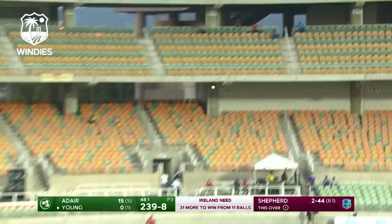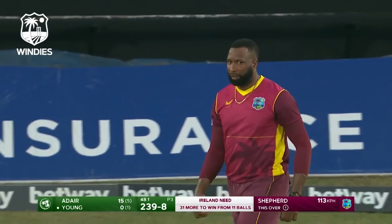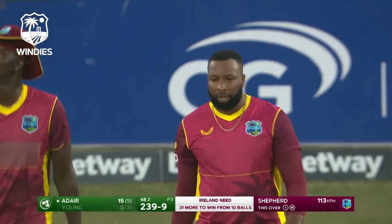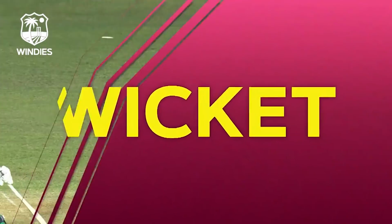Well, chipped in the air. Kieran Pollard will not drop this. Simple as you like. Craig Young, well, he had to put bat to ball. Kieran Pollard doesn't drop many. He never drops them, as simple as that. That's another wicket for Romario Shepherd, who's been excellent with ball in hand today. Craig Young, the next to go.